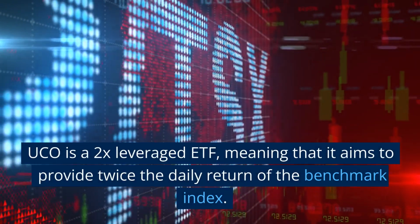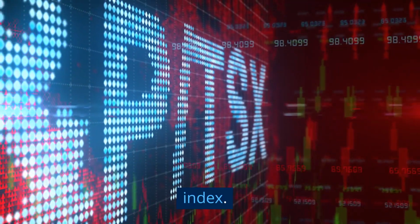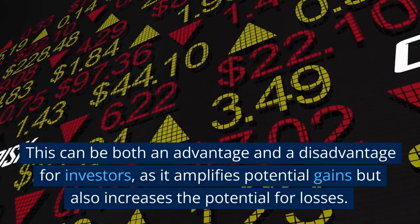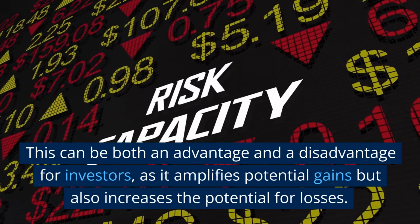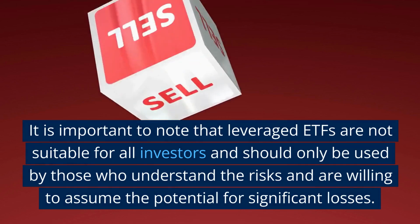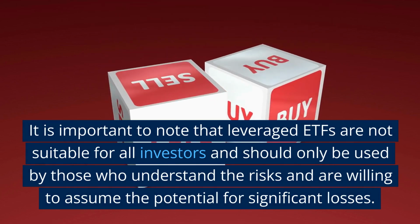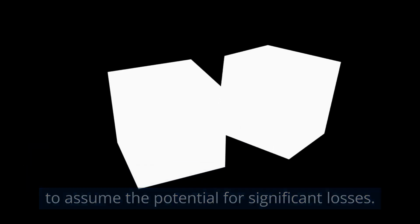UCO is a 2x leveraged ETF, meaning that it aims to provide twice the daily return of the benchmark index. This can be both an advantage and a disadvantage for investors, as it amplifies potential gains but also increases the potential for losses. It is important to note that leveraged ETFs are not suitable for all investors and should only be used by those who understand the risks and are willing to assume the potential for significant losses.